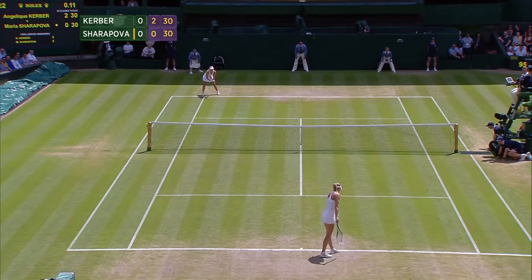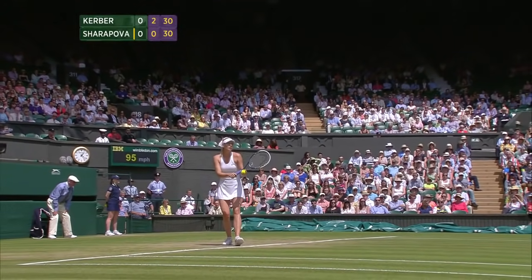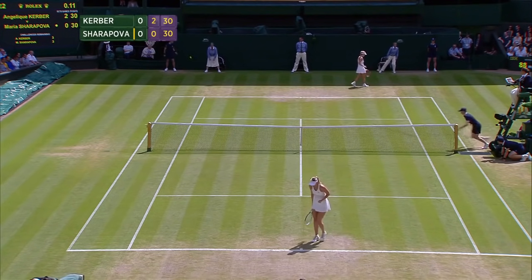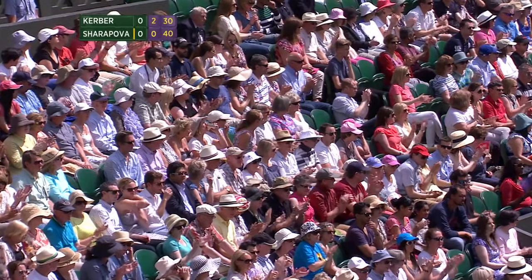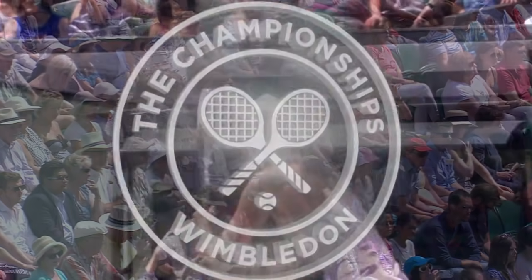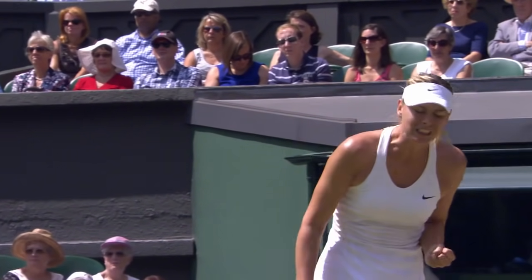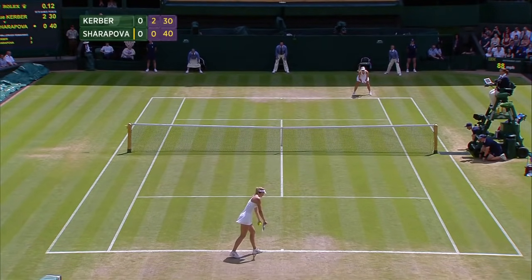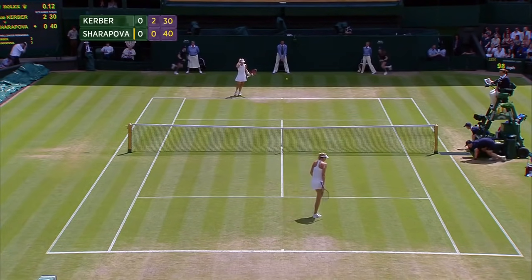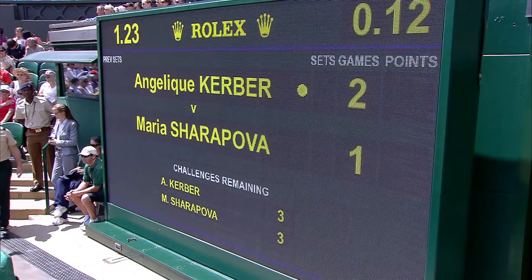Sharapova's really struggling with her toss already in this match. Well, that's the sort of forehand she's looking for. 40-30. Sharapova hits her forehand much better when she's able to transfer her weight into the court and she has time. Not quite as confident when she's rushed or forced. Game Sharapova. Miss Kerber leads 2-1 in the set.